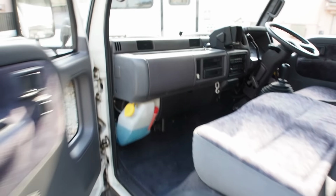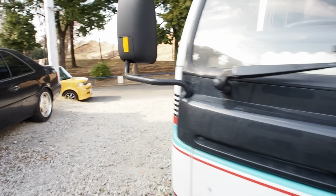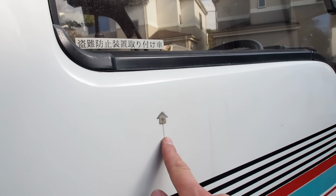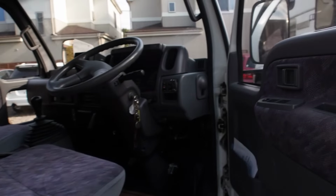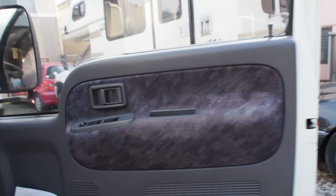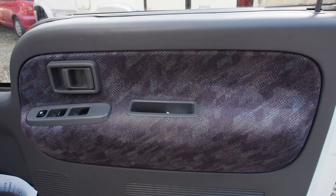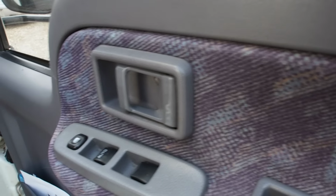3.2 liter diesel, probably not very fast, but it's the same diesel as in the heavy duty industrial trucks here in Japan that commonly go up to like 500, 600,000 clicks. And so I would guess that your reliability is probably pretty good in these, and parts should be really easy to find worldwide. Power windows.